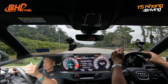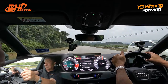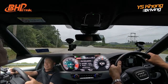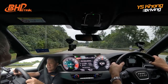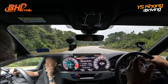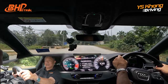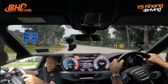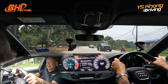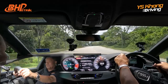Okay, I'm going to lift off on the accelerator and you can see now the speed is 103 kilometers per hour, but you see the engine RPM is below 1000. This is actually in coasting mode where the engine and the gearbox are disengaged from each other and the car is just freewheeling down the road. And of course, if you brake or if you accelerate, it will disconnect. But now my foot is off the accelerator and the car is just freewheeling.